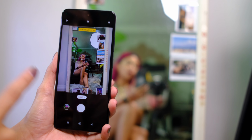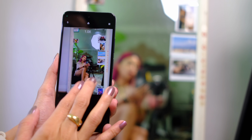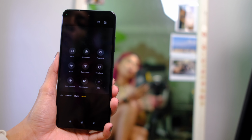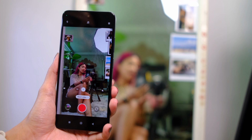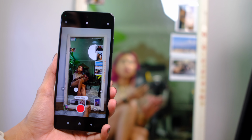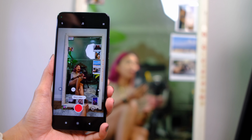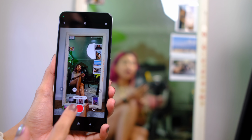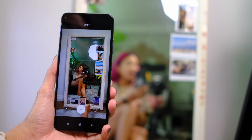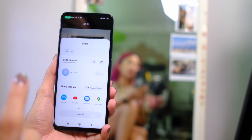Under more, you have a 64 megapixel shooter that zooms up until 2x. No wide. You have flash settings, you have your different filters. We have short video mode, which I've told you about. This is basically Xiaomi's solution to Android not being optimized for social media. So instead of shooting in your social media app, you shoot here and this shoots quick 15 second clips. And then share down here with that button. Your social media should be here when they're signed in.